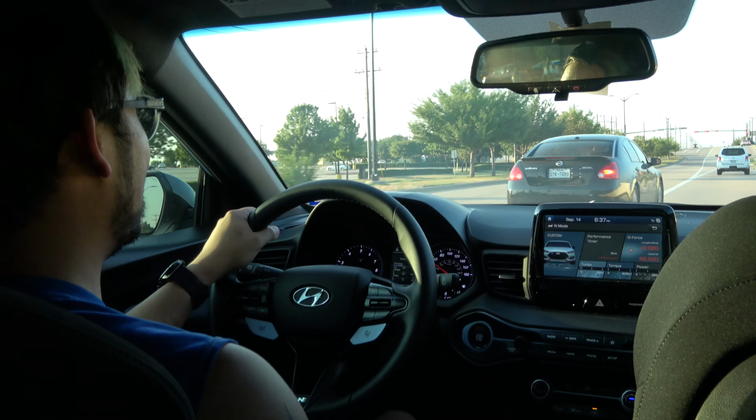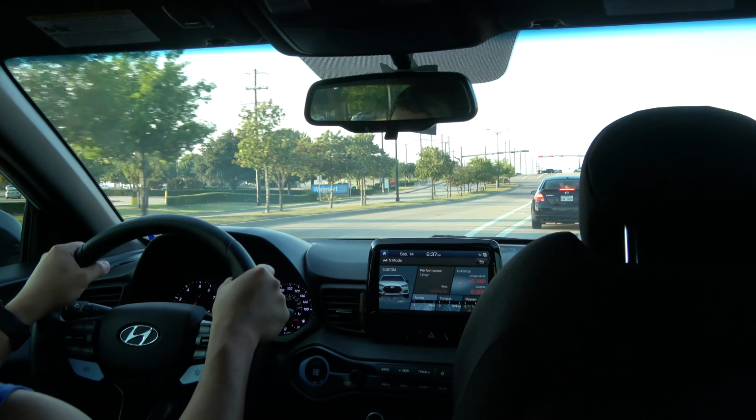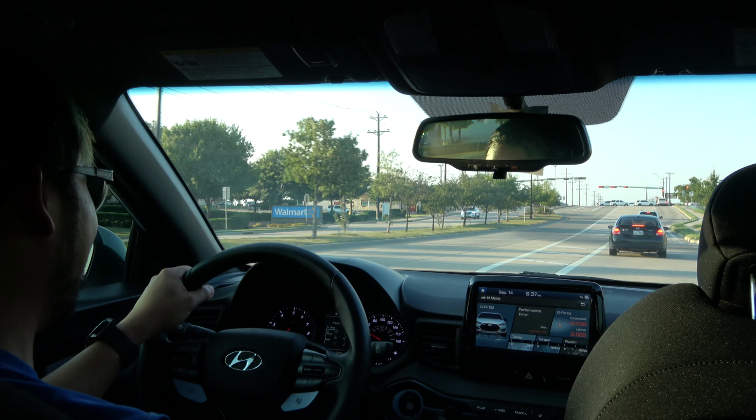Oh, this guy. All right, this guy wants to go. All right, a little disclaimer here. The street that we're about to turn on, the speed limit on it is 60. So the reason I'm taking this turn so fast is that it's a little acceptable to get onto the road and get to the speed limit. Anyways, we're gonna follow this guy.